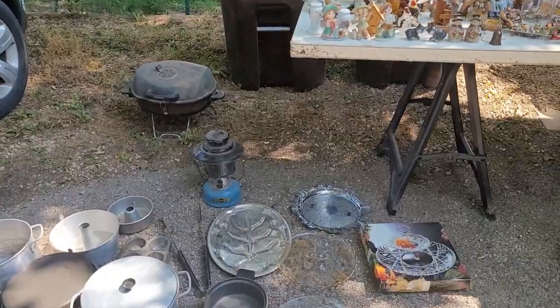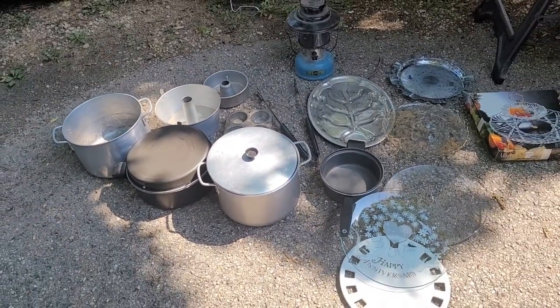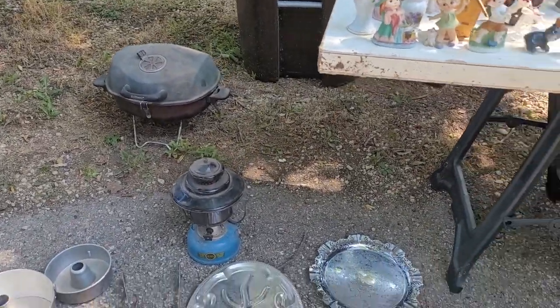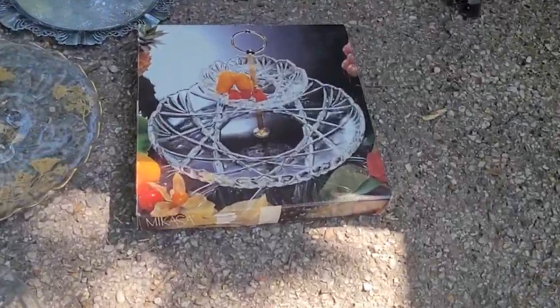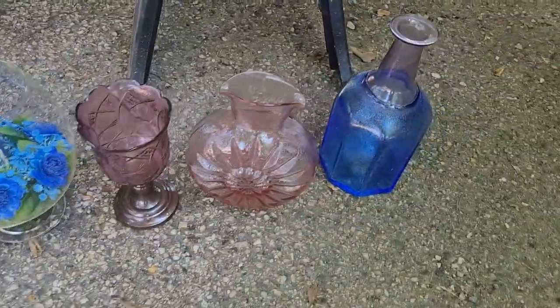Well, it's the next day and we got started. This is just part of the load that we got. We got some pots and pans. Those are probably gonna get scrap metal because they're not all that good. Got a lantern and a grill. The grill is gonna be good for camping, or I'll sell it, one of the two. Got this little tidbit Mikasa, two-tiered tray. You got some jars, vases.